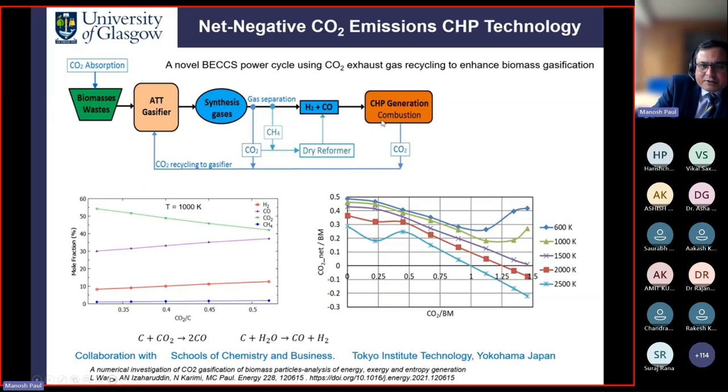And if you have a downstream engine here, for example, that could give you power and also maybe heat, then the CO2 coming out of it, you can also try to put that back here. So I'll show you some results, but this is basically the idea of this net negative BECCS CSP. So it's possible, but there are challenges.